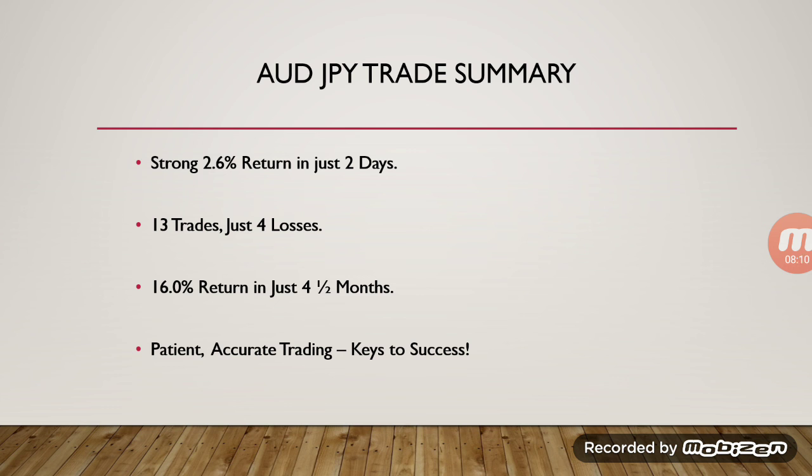Once we identify the strong signals and the strong setups on the daily chart, on the 4-hour chart, then we can take advantage of them with a lot of confidence, knowing that these signals and setups have a much higher chance of success compared to the volatility of the lower time frames.